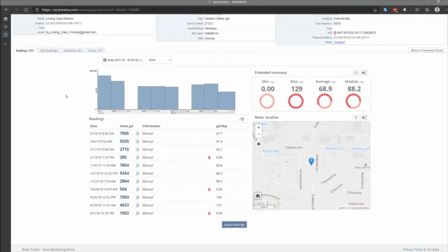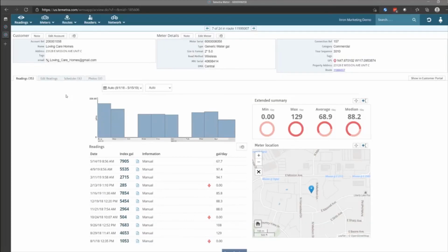Okay, so again, just one example of how that long-term data storage capability in Temetra, in combination with those advanced search capabilities that Temetra brings to the table, can let you do a lot more than what you've been able to do in the past with MVRS or FCS. Again, to the point where Temetra really can serve as that lightweight meter data management tool and analytics platform for your utility.